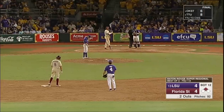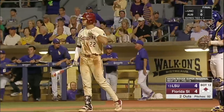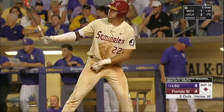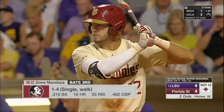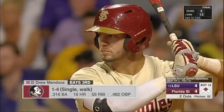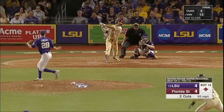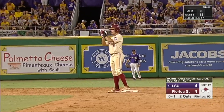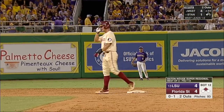There is zero chance that I would let Drew Mendoza hit right here. Just put him at first, right? Absolutely. Drew Mendoza, three-hole hitter for Florida State. He's been held to just one hit tonight, but he is the most dangerous hitter in this FSU batting order. Team high 16 home runs. Mendoza, you've got to be looking for a quick fastball, don't you? You have to. And 93 miles per hour, 93rd pitch of the night.